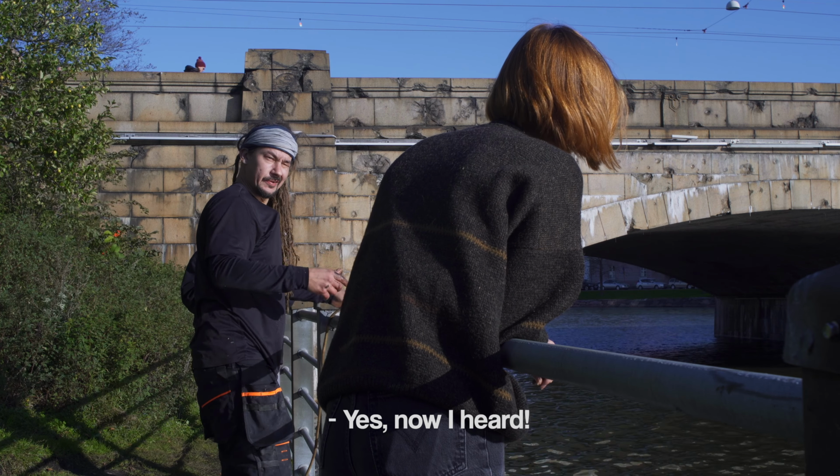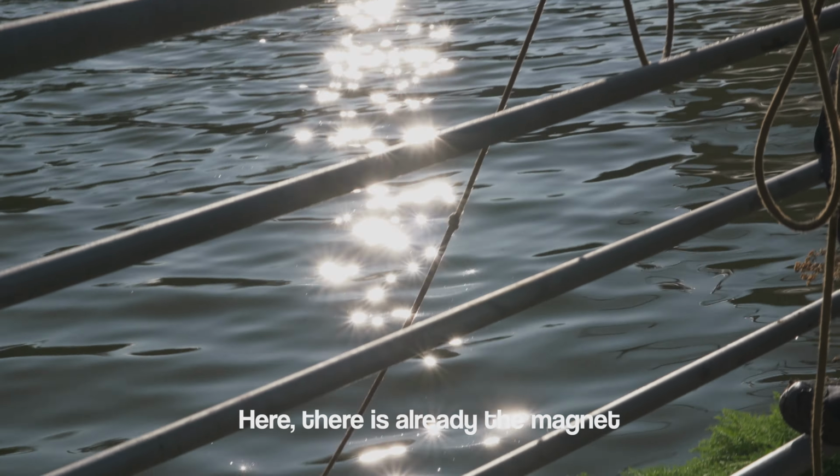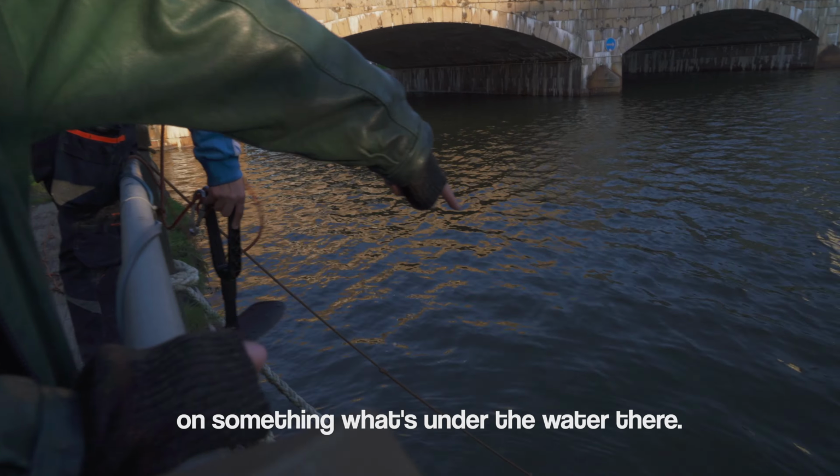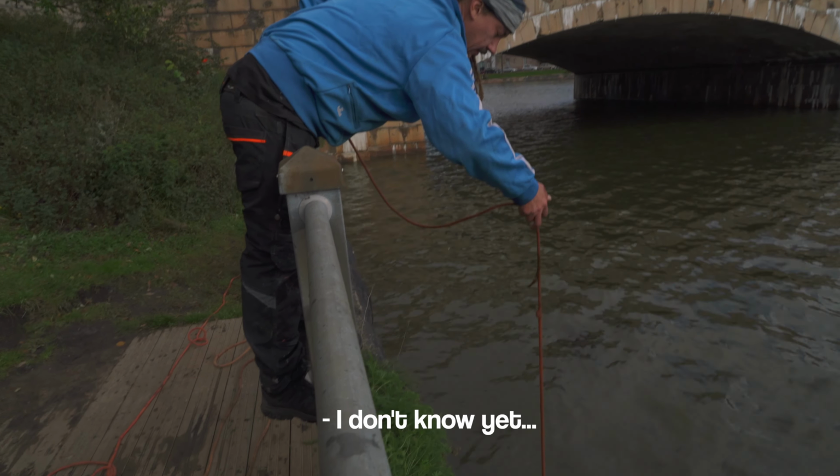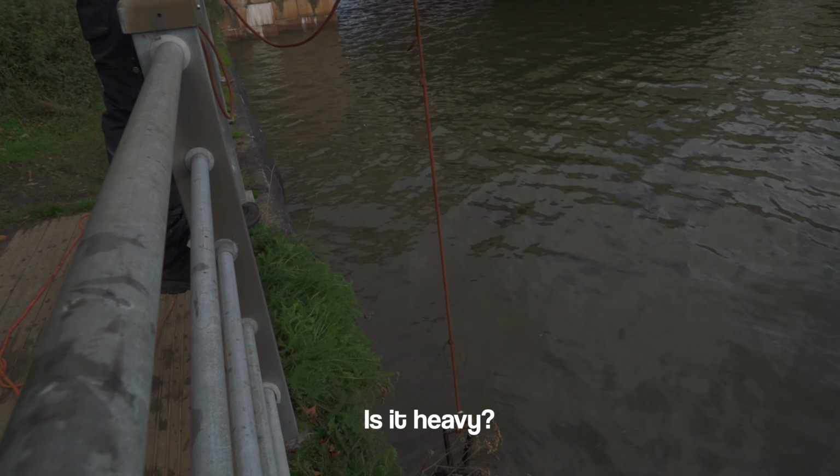You heard the sound? Yeah, now I heard. Here there's already the magnets on something under the water there. What is it? I don't know yet. Is it heavy?